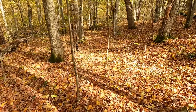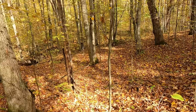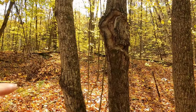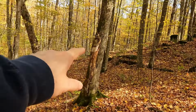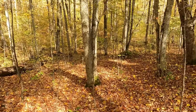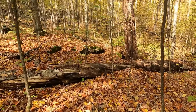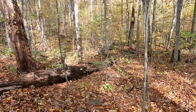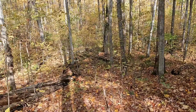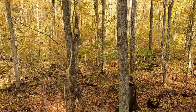I know there's lots of that stuff down here because I've seen this before. Yeah, that's what I would say this is. There again, I'd say this is a sugar maple borer. There again, that killed that one. And things change down here. You get some different kinds of plants, not all, but some.